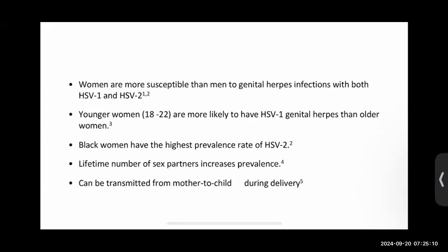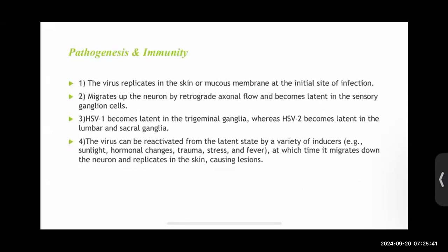And then women are more susceptible to genital herpes with both HSV-1 and HSV-2. And then it's more common in younger women than older women. And then black women have the highest prevalence of HSV-2. And then the lifetime number of sex partners increases the prevalence. And then it can be transmitted from mother to child. Next slide.